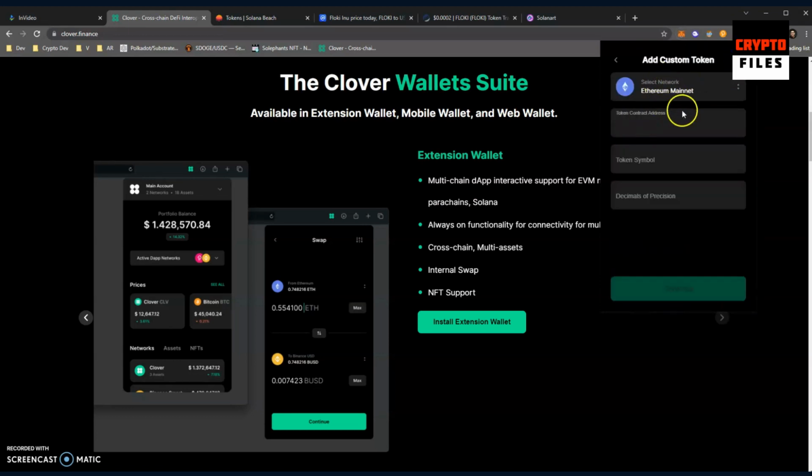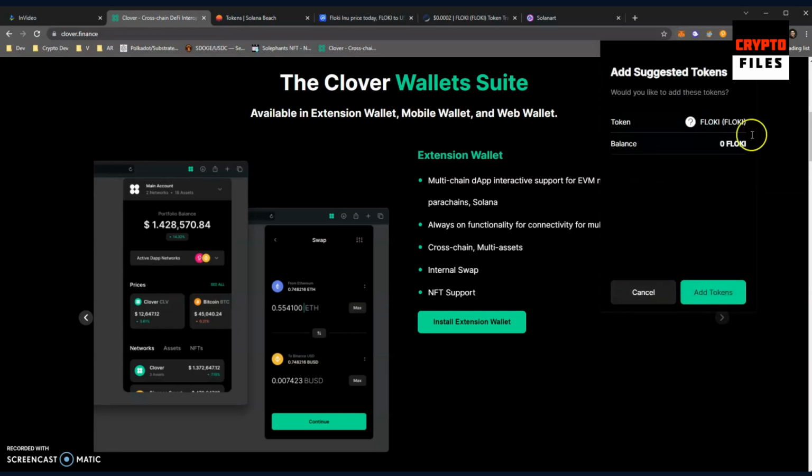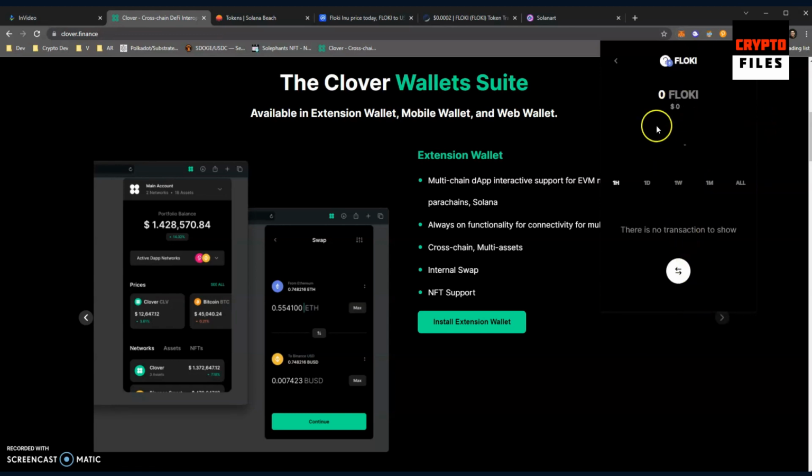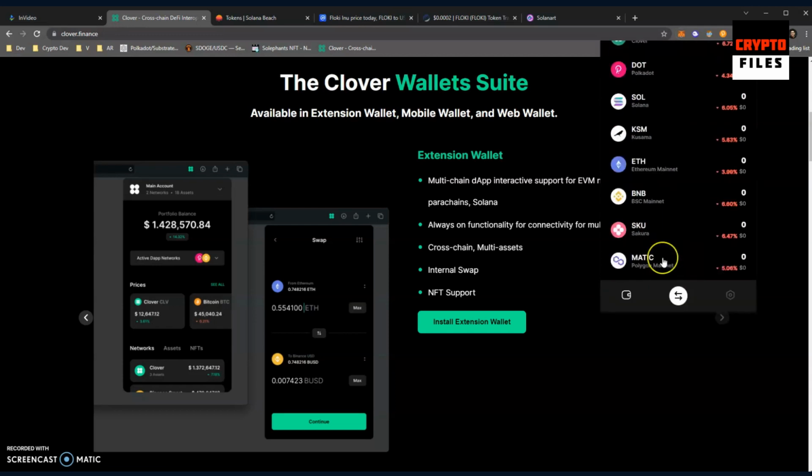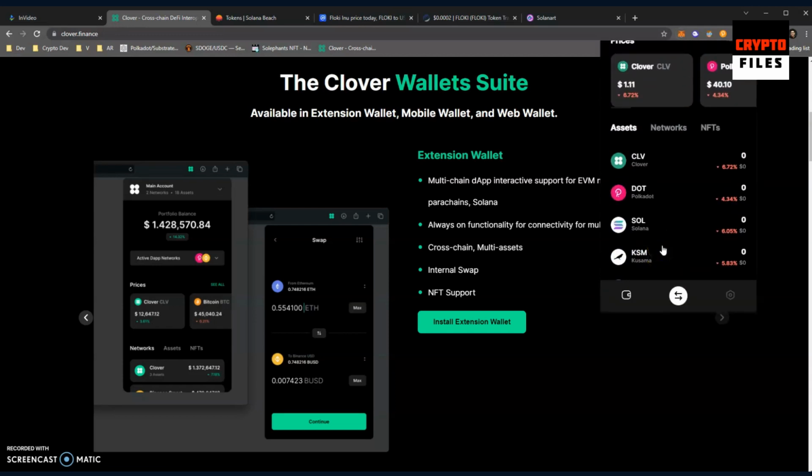This is on the Ethereum mainnet, so it's on the Ethereum network. And let's paste that contract address. And we see that it recognizes it as Floki. So let's continue and add token. Have 0 Flokies, but you can see the graph is loaded, and now Floki's at the bottom. Very, very cool. It's a multi-chain wallet, so let's add a Solana coin.